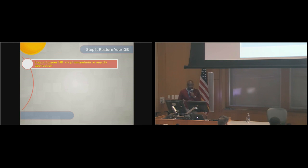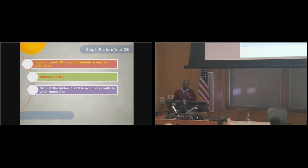As previously shown, you log on to phpMyAdmin, or the application that you're using. You select your database, and the key is to drop all the tables. The reason for doing that is to avoid any conflicts that might arise. If there's existing table and existing content, when you're trying to import, it'll give you an error. So to avoid that, since you're going to import all the original content, you drop all the tables. Not the database, just the tables in the database. And one more thing, ensure that the database name is the same name as the one that you're going to import.